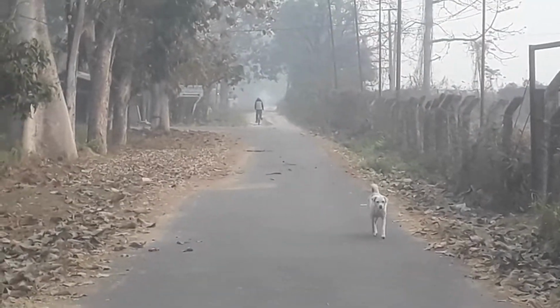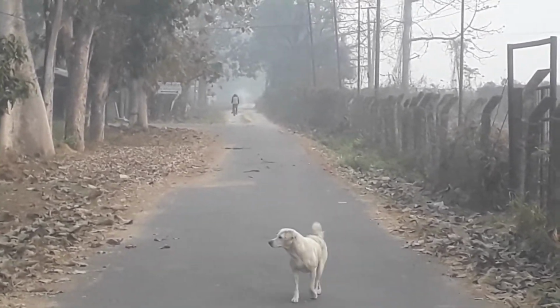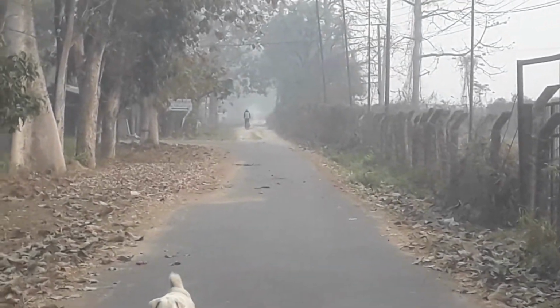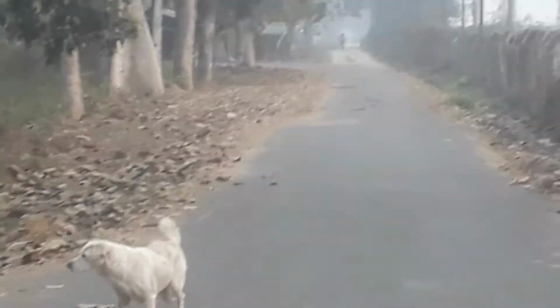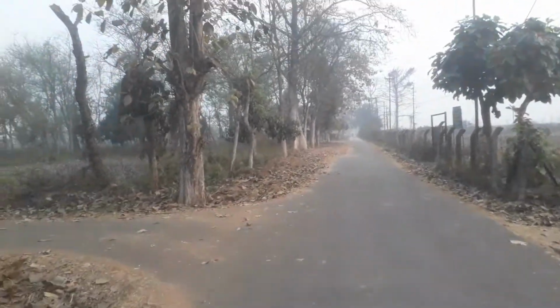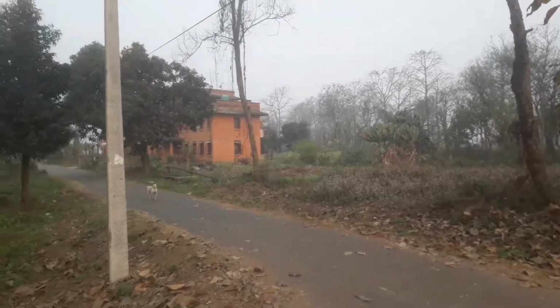So from this point where the cyclist is, if you go to the left, you'll go to the dean office and the farm, where there are cows, buffaloes, oxen, pigs, and everything for research purposes. Okay, this is Brownie, a local dog of the neighborhood. And from here to the left is again the residential area, their quarters here.